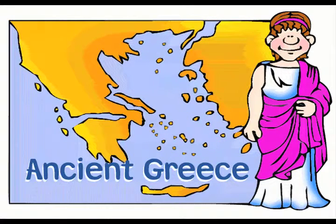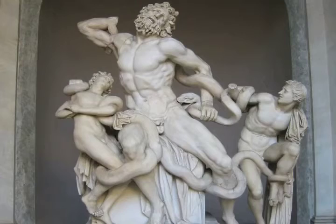Ancient Greece was a magical time. The Greeks were highly known as pioneers in architecture, and their sculptures still to this day are some of the most recognizable sculptures in modern-day art.